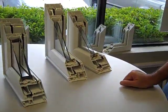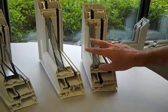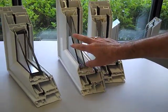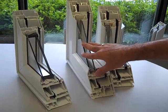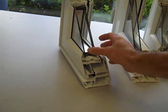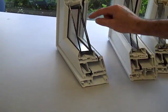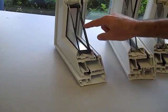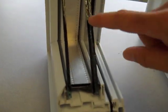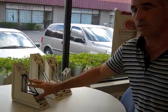A growing part of our business is the sound reducing windows. This is a typical thermal window. It has 3 millimeter glass. This is also a thermal window that has 4 millimeter glass, so this one's a little bit better for sound reduction. Then we jump to this window, which has a much bigger airspace and two varying thicknesses of glass, including laminated glass. You see that plastic inner layer? It's like car windshield glass. So with this window, there's a lot more soundproofing.